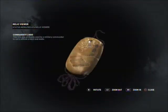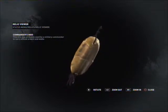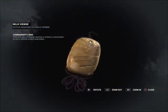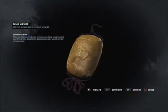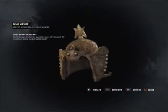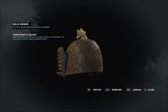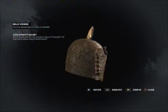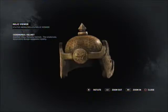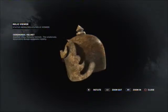This inro was probably used by a military commander to carry official orders and seals. This gold lacquered inro contains writing implements and dried ink, likely the possession of a court scribe or historian. Were these gifts for the ancient rulers of Yamatai? Or was there some kind of battle here? Another Chou Dynasty helmet. The elaborate decorative design suggests royalty.